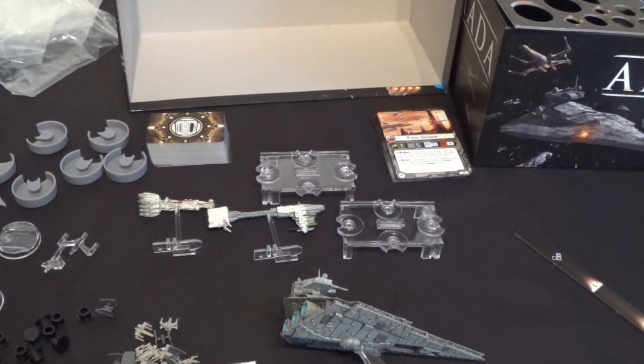I haven't played a fleet battle game since the last time I played Battlefleet Gothic, to be fair, and I miss it dearly.